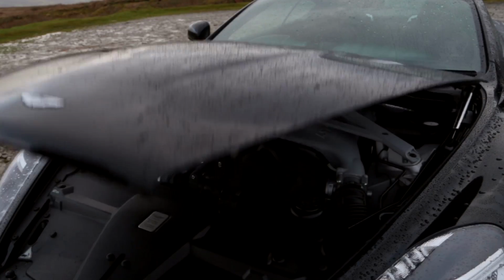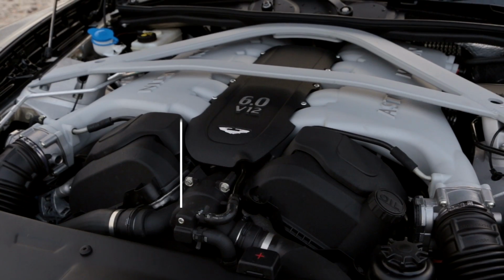Sort of last hurrah for the DB9 before the DB11 comes along. And I will get back to the car in a bit, but what I want to focus on first is the engine. It's Aston Martin's 6-litre V12, and it's something rather special.